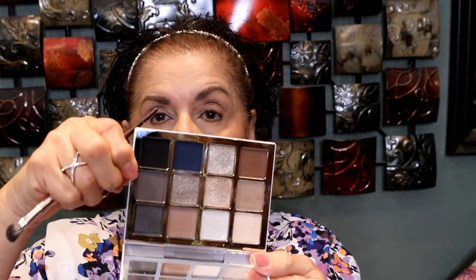I'm going to use this fluffy brush to blend. I'm going to use this slanted brush. This is also from Sydney Grace. And I'm going to go into this shade right here. This is like a, I don't know, it just has numbers on the back, EN5. But it's like a gray, like a slate gray.